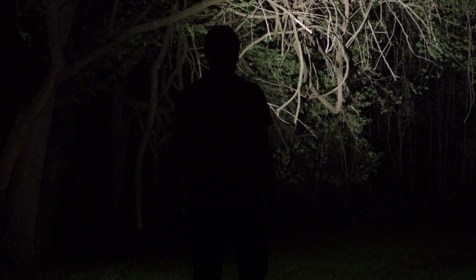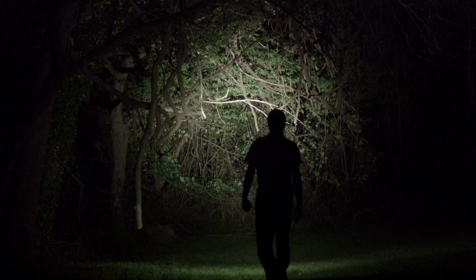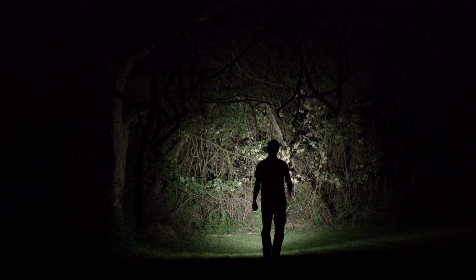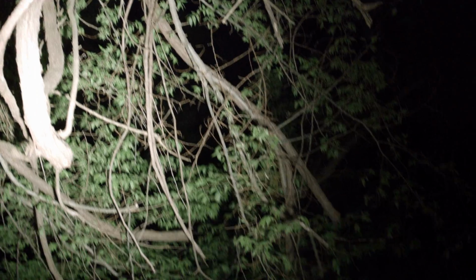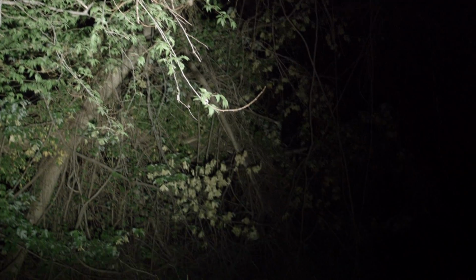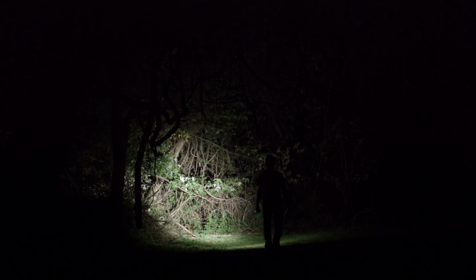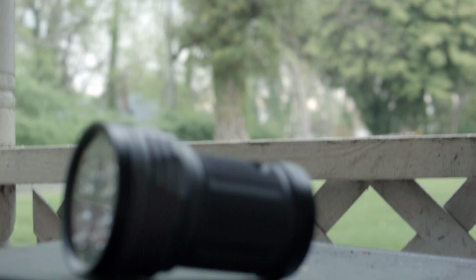The Noctigon Meteor M43 is probably the brightest and smallest flashlight most people not familiar with flashlights have ever seen, and quite possibly also flashlight experts. Oh, you say? It's like the Tom Cruise of flashlights? Well, first, it's nothing like Tom Cruise, and second, you may want to rethink what small and badass mean.